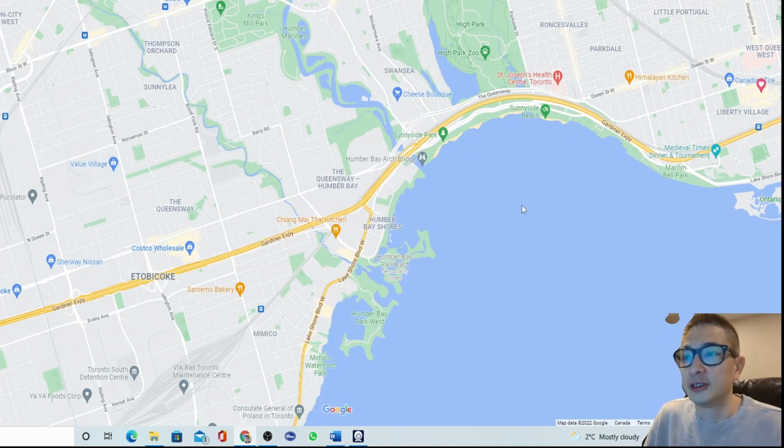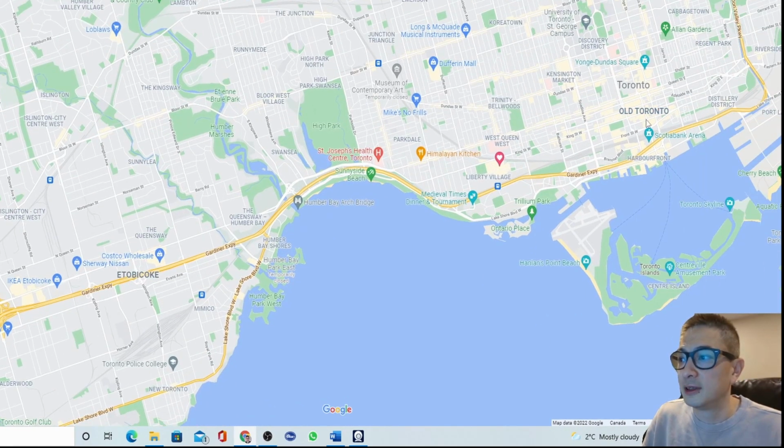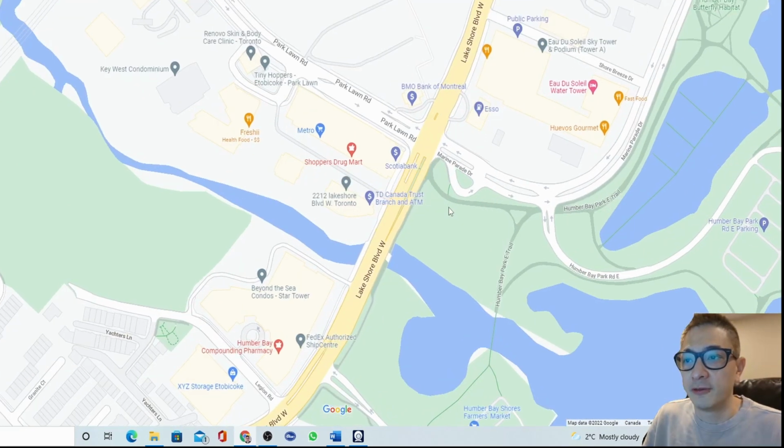Okay, let's start off to see the location of this condo project. As you can see here, this is the old part of Toronto, the central Toronto near the Don Valley Parkway and the Gardiner Expressway, and this time we are looking at the west side here, somewhere near the Humber Bay shore, and this is the Mimico area near the Gardiner and Lakeshore Boulevard West, and specifically right now this is the main intersection, Park Lawn Road and Lakeshore Boulevard.